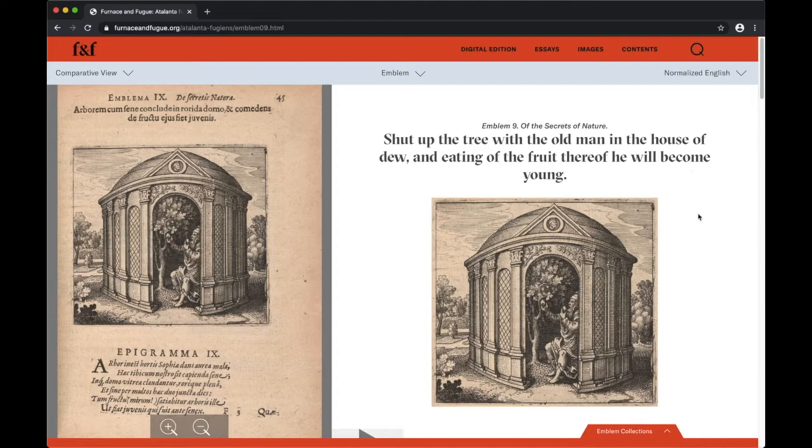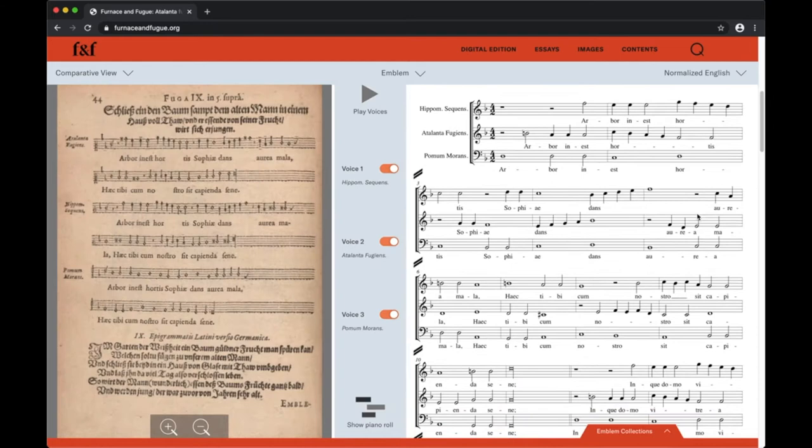So let's scroll down a little bit. And as I scroll, you'll notice on the left-hand side, it will synchronize with the music here, with the sheet music. This is the original fugue from the book, of course. And here is a modern notation of the original fugue.